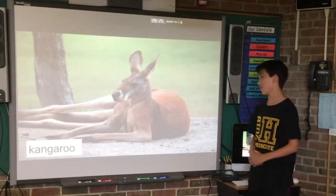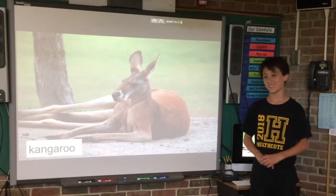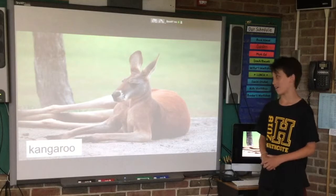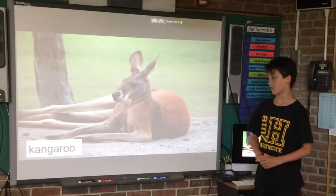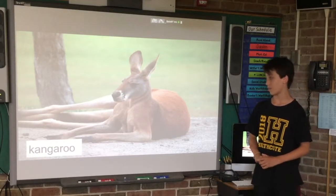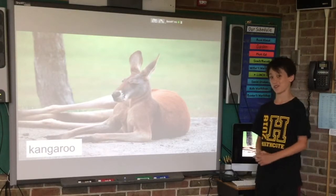Next, we have the kangaroo. What's really cool about the kangaroo, and this is really funny, is that they actually lick their forearms for more moisture, and also they're famous for kicking and punching other kangaroos and kicking and punching humans sometimes. And those videos are really funny.